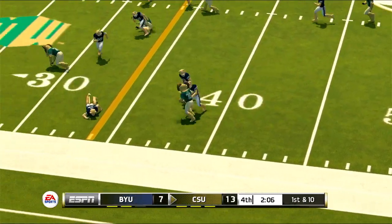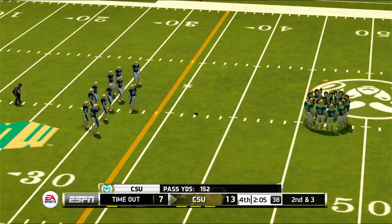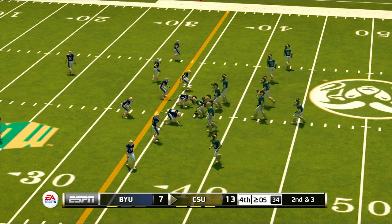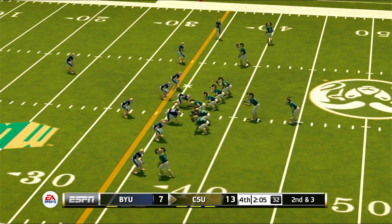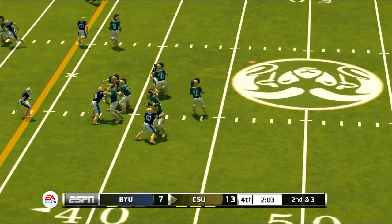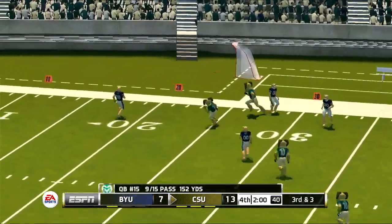Trying to set up a little screen, gets it to his tailback. Tackle at the 37-yard line, and a pickup of about seven. It's a well-designed play to the halfback, and it worked at least to get them a medium gain on the play. Second down, and they're going to need about 3 yards to pick up the first down. Just throws this one away.